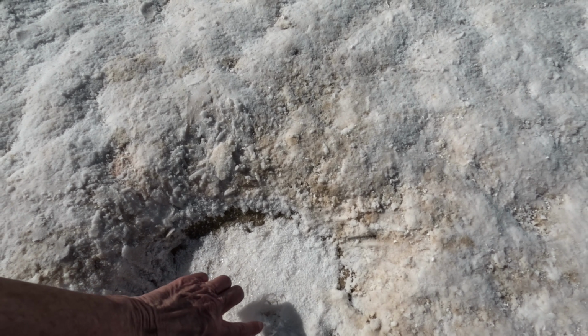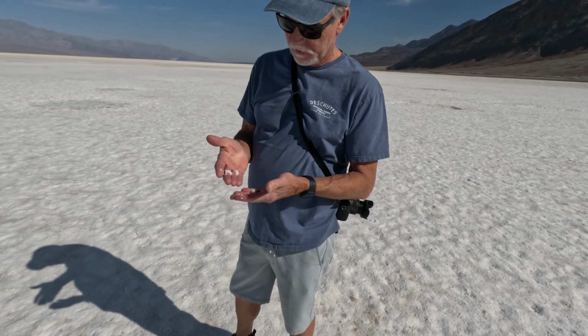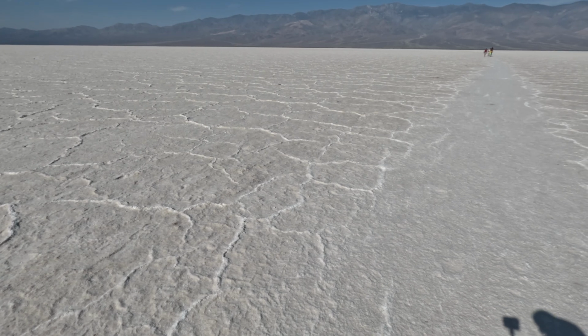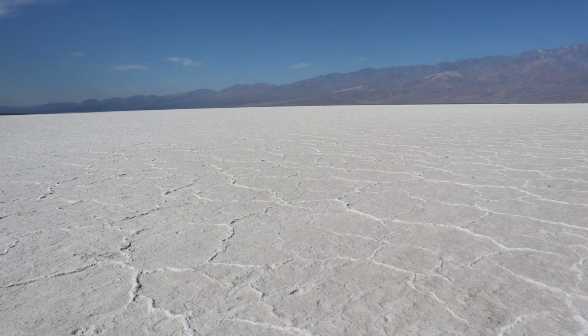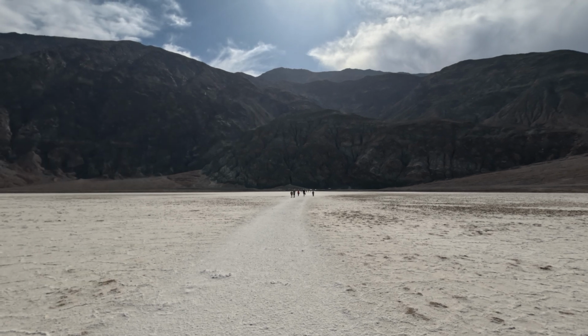That's interesting. A crust on it that's just building. Sea level's that little teeny white line up there on the mountain. So we are below sea level.